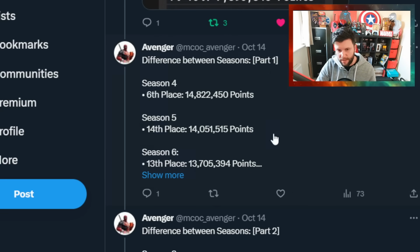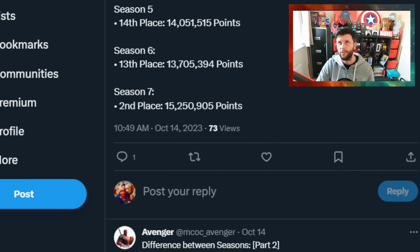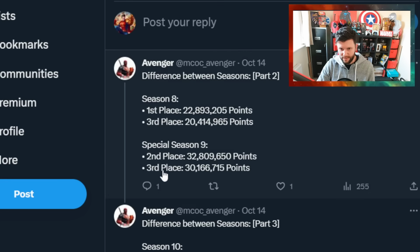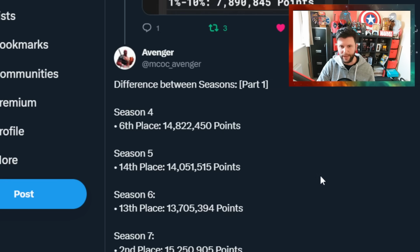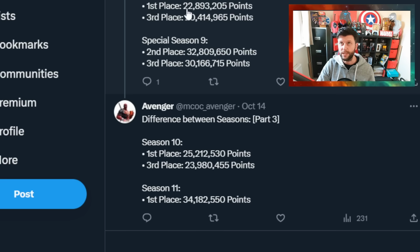And MCOC Avenger does an amazing job to chart the previous seasons and how they've gone. I mean, here's the example right here: Season 4, 6th place with 14 mil. Flash forward to what was Season 9 and it's 30 mil. So things are rapidly changing and have rapidly changed and will continue to change going into the future. Position 1, 34 mil points for a season base finish. That is crazy considering 22 mil was Season 8.